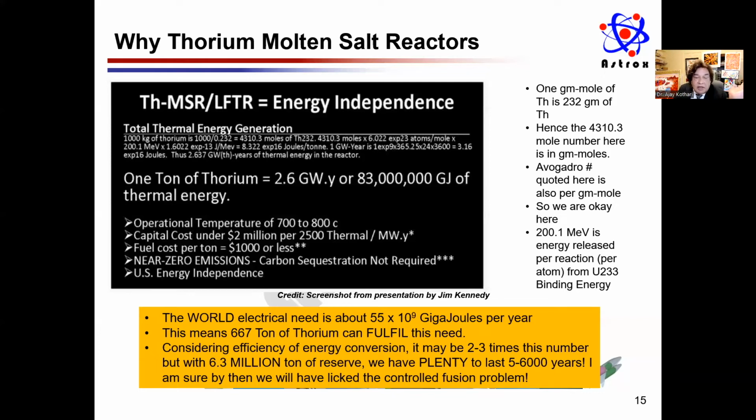By that time, I'm sure within 50, 100, or 200 years, we'll have licked the fusion problem, and we will not need this. This is a good filler, the best filler, and maybe it can also be used for off-planet use, where we cannot use fusion for a long while still, or some other places where that cannot be possible. So this technology, because of all of those things, very badly needs to be developed, and the government needs to take real strong action to do that. Let's go to the next slide.